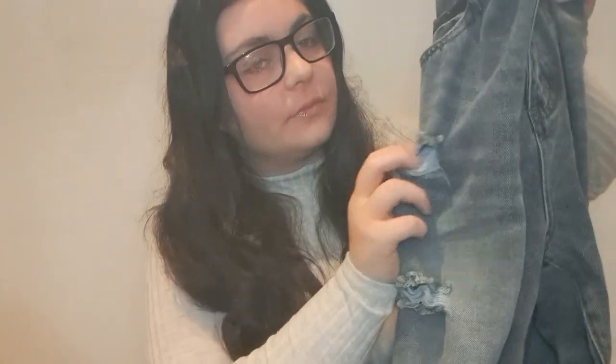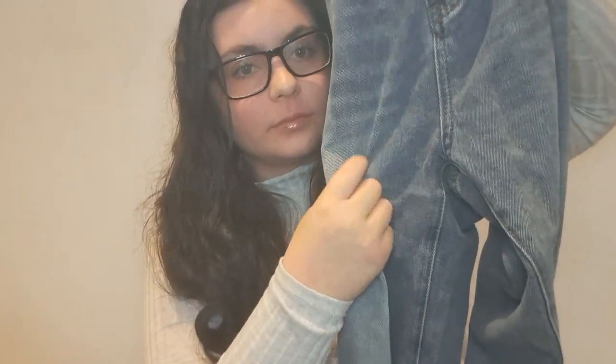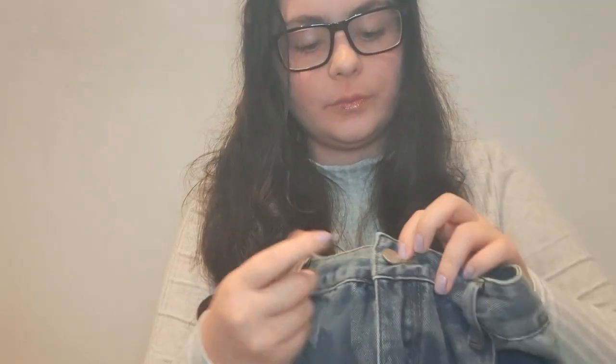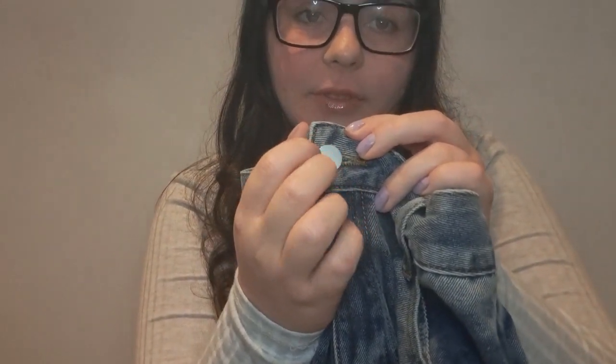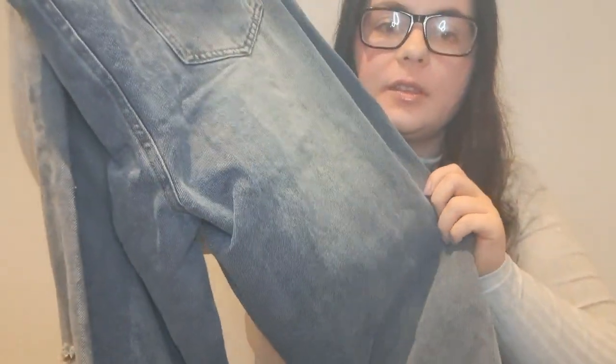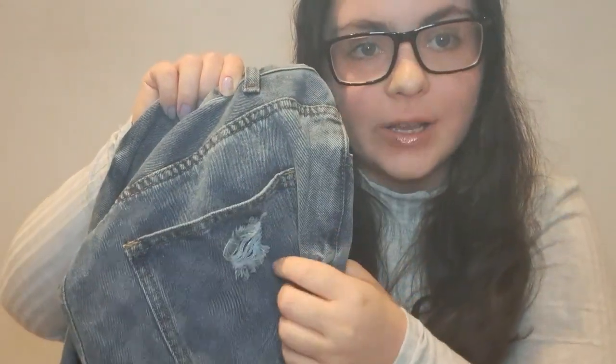But yeah, they're too big for me, so I mean, I could get them taken in rather than sending them back, or sell them unfitted or something. And they just look like basic jeans, but then there's a rip somewhere. Ah, here we go. Little distressed moment on the jean pocket.